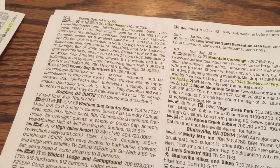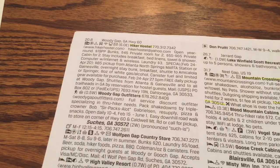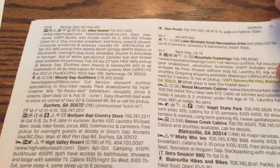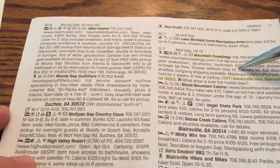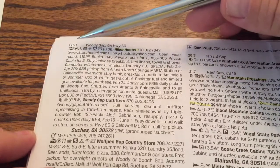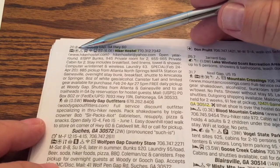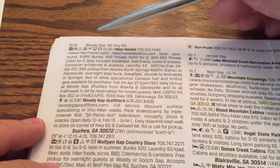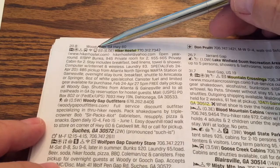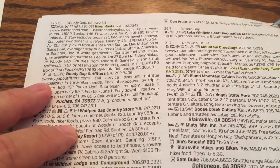Okay, let's see here. I was looking for page 11. Okay, this is page 11, because why? Didn't it say go to page 11 to look for a deal? Okay, so here's Mountain Crossings, here's your hiker hostel, and here's your mileage. So if you go back on your route to around 20.8, you'll probably see that it talks about Woody Gap, and it'll say go to page 11. Okay, page 11, right there.